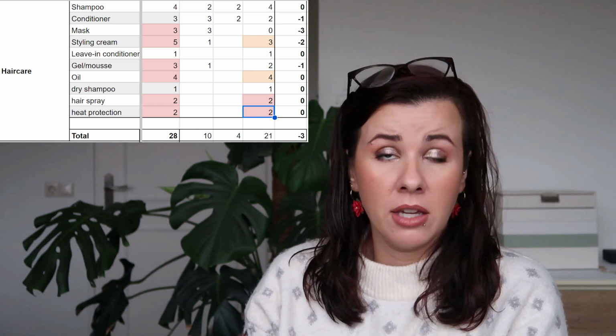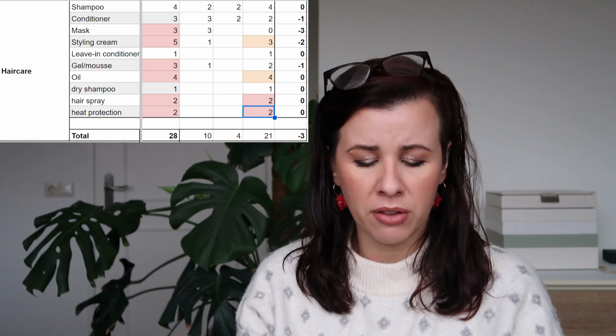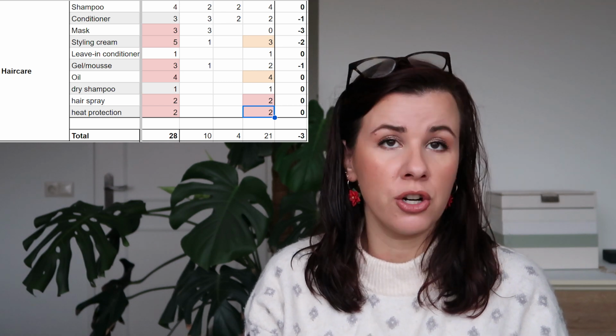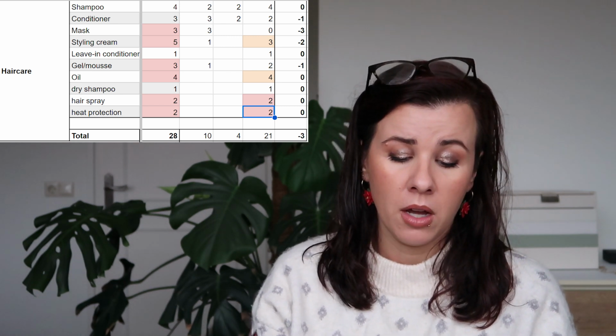Styling creams, I used up two, or I think I used up one and finished and threw one, something like that, but I have three left. Still going to try to continue. Leave-in conditioner, I have only one and I use it very rarely. So I want to finish that one.